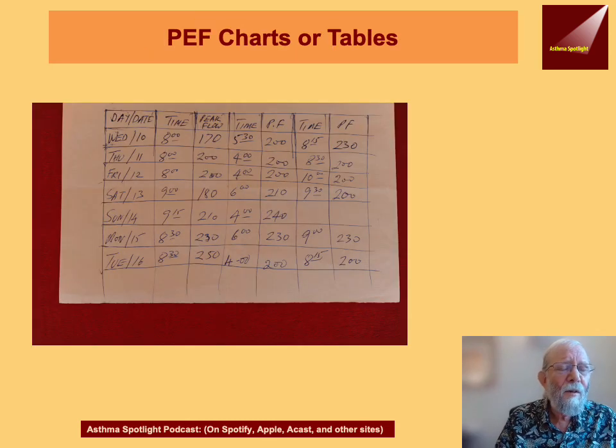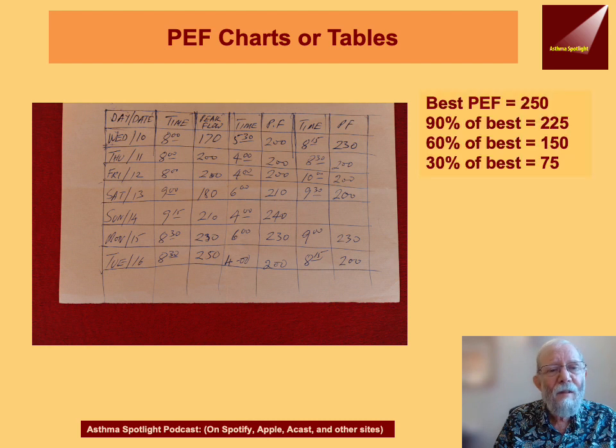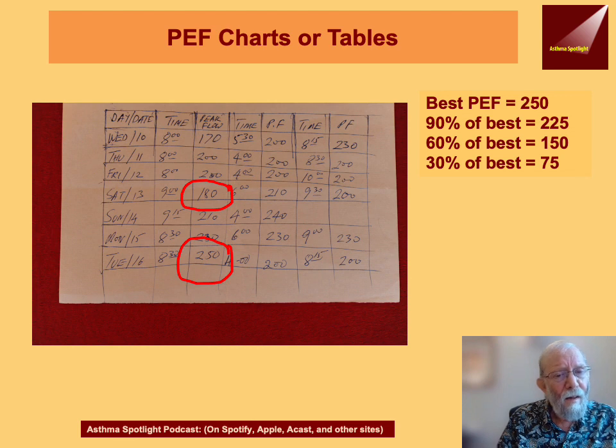You might be somebody who prefers to write numbers down on tables, and this is fine. This is another way of keeping track of your peak flow readings. And so in this example, which was a chart of a child, I've done a calculation. This child's best peak flow is 250. By just looking at the chart, you can see the best readings and the lowest readings. His 90% level was 225, 60% is 150, and his 30% level is 75. So if his readings, as in this chart, are dropping down towards his 60% level, then this child and his parents should be seeking medical advice because his asthma is clearly going out of control.